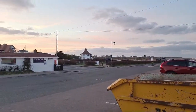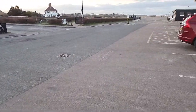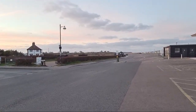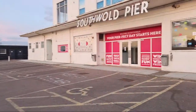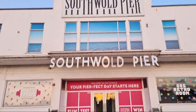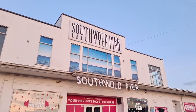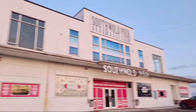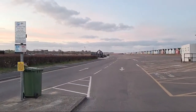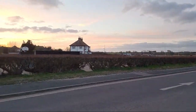I bet Southwold hasn't got an Aldi. No, it hasn't. Although I can smell that ganja smell again. Why can I smell that here? No, and I tell you what, Southwold, I'm surprised that you don't have a Waitrose. Look at that clanging away. Why is it that I can smell weed really strongly? I can really smell it, but there's no one here smoking it.